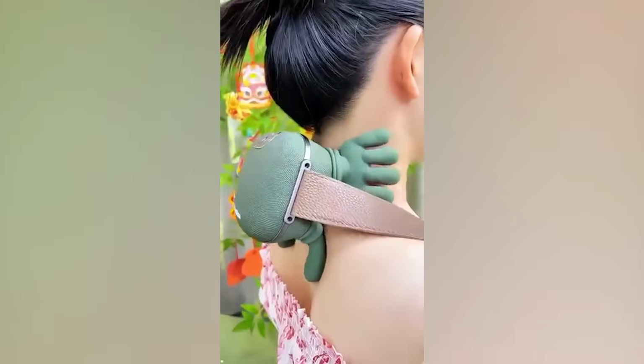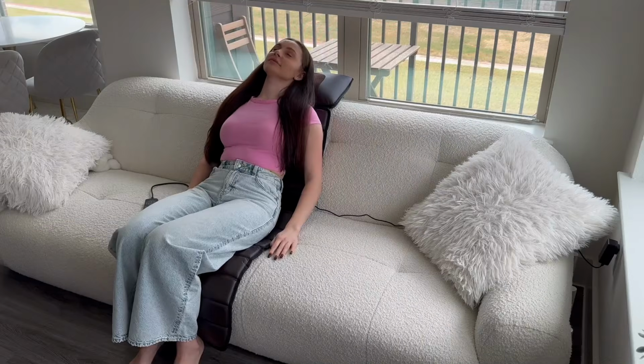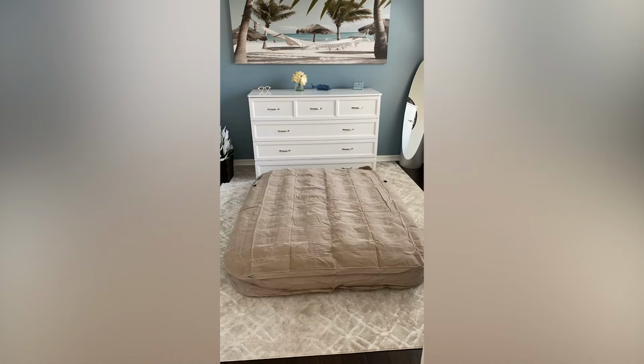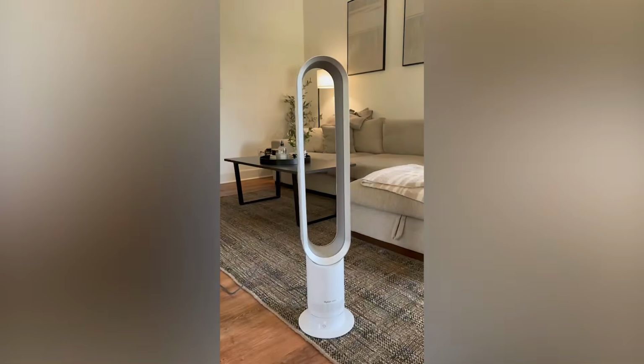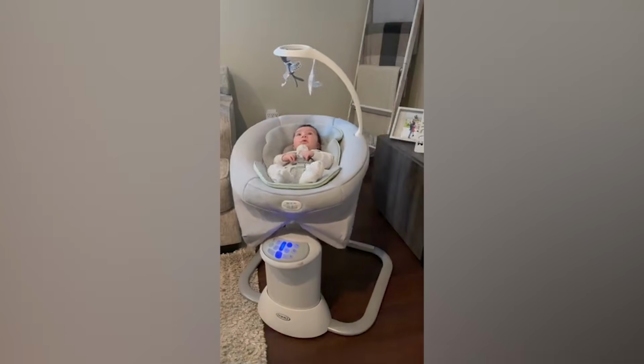Struggling to unwind, stay balanced, or make everyday life feel easier? These life-improving Amazon gadgets are designed to help you sleep better, move more comfortably, and relax with less effort. From calming nighttime routines to simple comfort upgrades, each pick is all about making your day smoother.